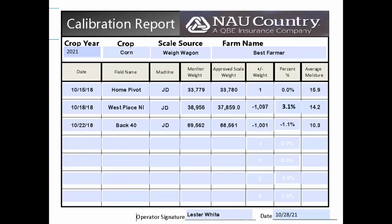So my calibration report is as such. Top line is the one we were looking at, the weight in the monitor versus the weight in the scales that were weighed. One bushel difference, 0% in calibration, and so we enjoy that part of the calibration report. As you can see, on my second calibration, we exceeded the 3% tolerance. And so the thing to remedy that is to keep calibrating until we are less than 3% on our calculations, and then we're good to go. When we end up with the final reading on our calibration report less than 3%, we can use the bushels that came from that field through the combine monitor.